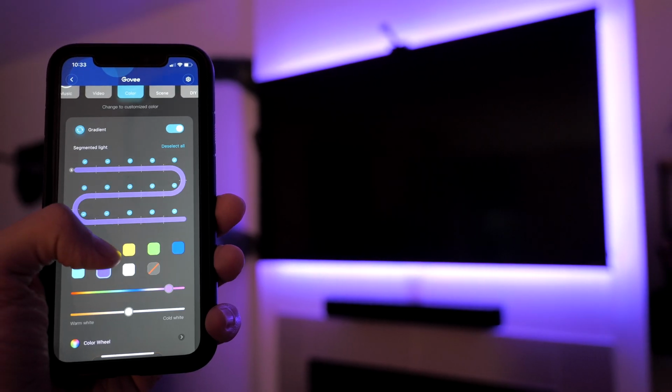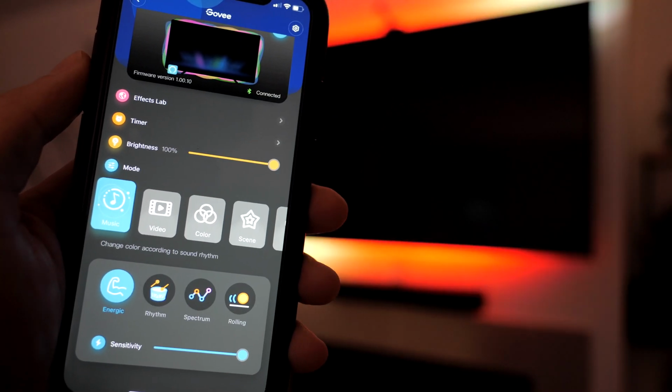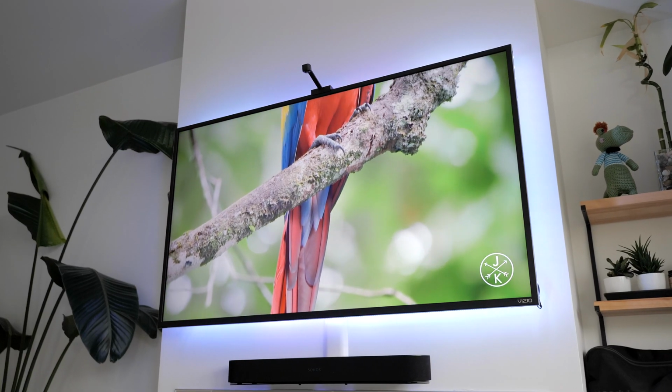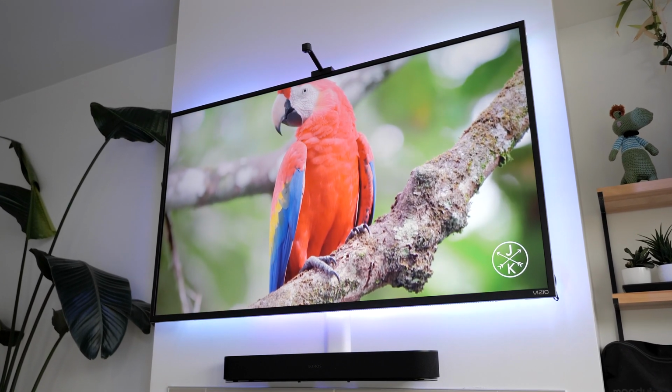It also has the same features as other Govee strips, so full control with the app, smart home assistant support, scenes, music, and all of that. I think it's a very good value for the money, as other strips that try to do the same thing are usually a lot more expensive, and they also have certain limitations.